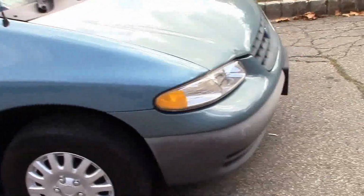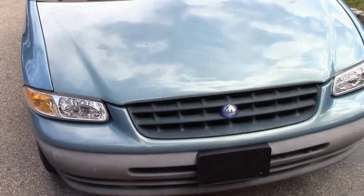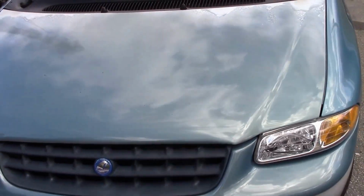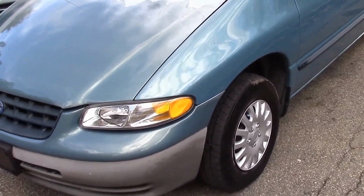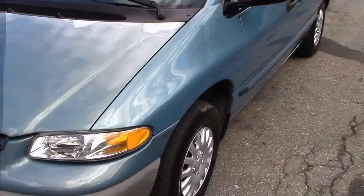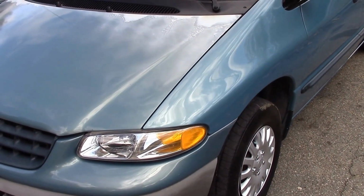All right, so again, this is a 1999 Plymouth Voyager minivan. It's a 7-passenger. It's got the 3.3 liter V6, and it's in really good shape, with the exception of the little bit of damage on the hood, or the clear coat's coming off. But really, it runs great, looks great.